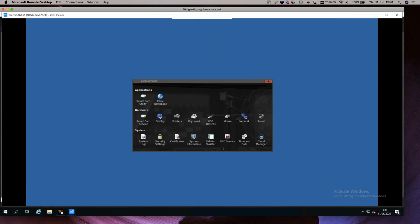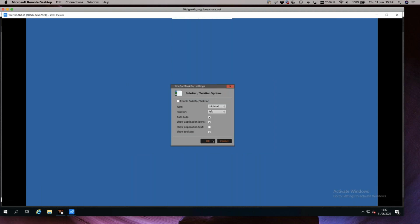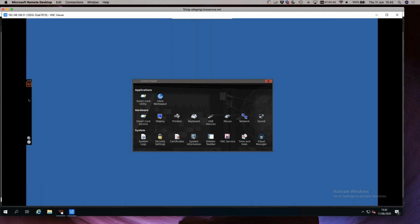As I mentioned during the slides, we've also added the ability of a local sidebar and taskbar, which historically we never had because this platform was designed to be a zero client for VDI. It was all about authenticating into Citrix and launching a Windows-based desktop, whereas again now we're seeing a shift back towards apps. So this is very simple. We can turn it on. We have either a minimal or a full view of the taskbar, and we can position it either left, right, top, or bottom, as well as configuring options like auto hide, show the application icons and text, as well as tooltips. So I'll just turn it on, click OK, and now we can see the sidebar taskbar has come into view.